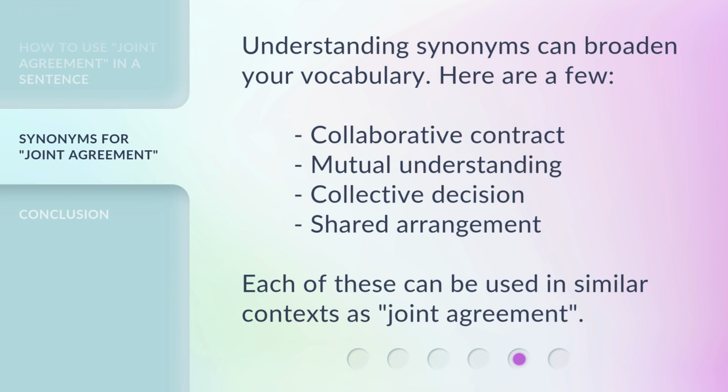Understanding synonyms can broaden your vocabulary. Here are a few. Collaborative contract, mutual understanding, collective decision, shared arrangement. Each of these can be used in similar contexts as joint agreement.